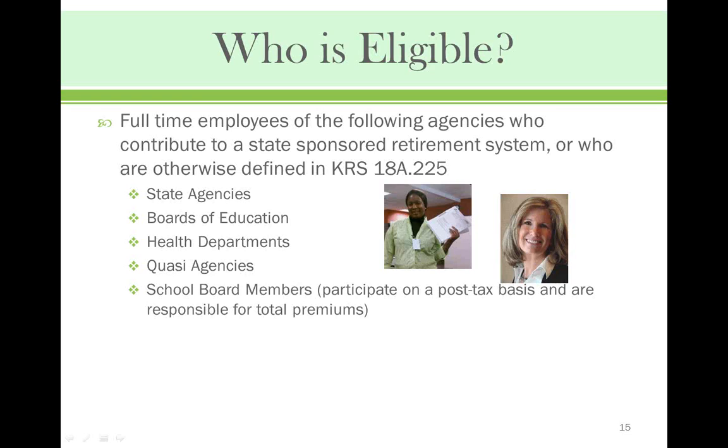These members would consist of state agencies, boards of education, health departments, quasi-agencies, and school board members. They may participate on a post-tax basis. However, they are responsible for the total premium.